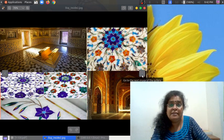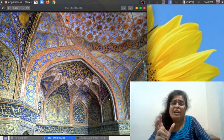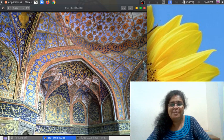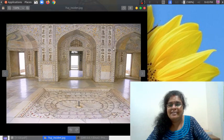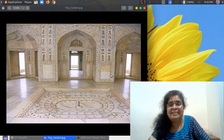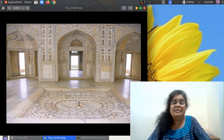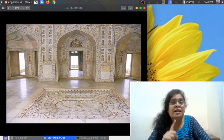Okay, let us see another part. Yeah, the roof part. How beautiful the combination, color combination. So beautiful. Look at the floor, look at the wall. Everything is beautiful, beautifully carved. That's why Taj Mahal is one of the wonders of the world. Don't you know? Taj Mahal is one of the wonders of the world. There are seven wonders of the world and Taj Mahal is one of them.